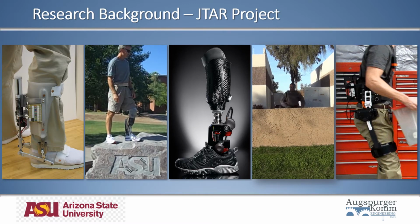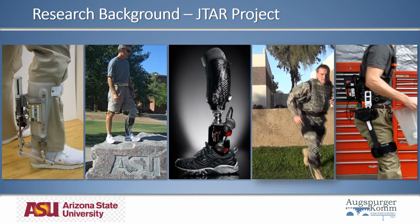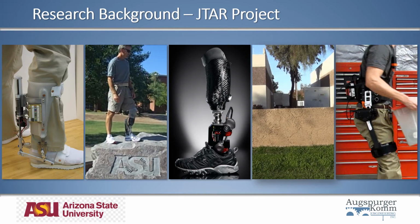In the video clip, the wearer is shown to be able to hop over a wall. The actuators were on and active during this maneuver, but did not assist in the jump. The key was that neither mechanically nor through controls did the robot interfere with the user's intended motion.